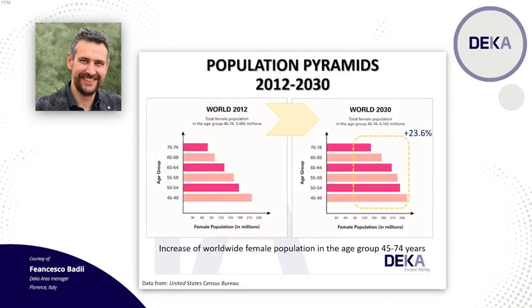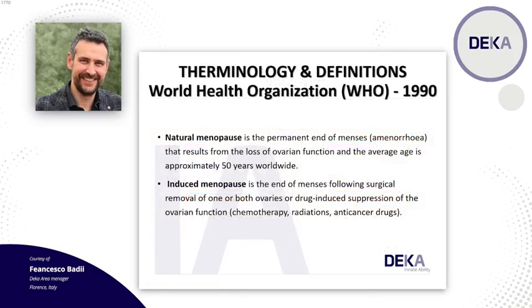As you can see from the slide, not only is the worldwide female population increasing in size, but also life expectancy is way higher, and so it means that there is a huge market for our systems to be present. We know that menopause can be either natural or induced by lack of production of hormones due to missing ovaries or due to drug-induced suppression and so on.